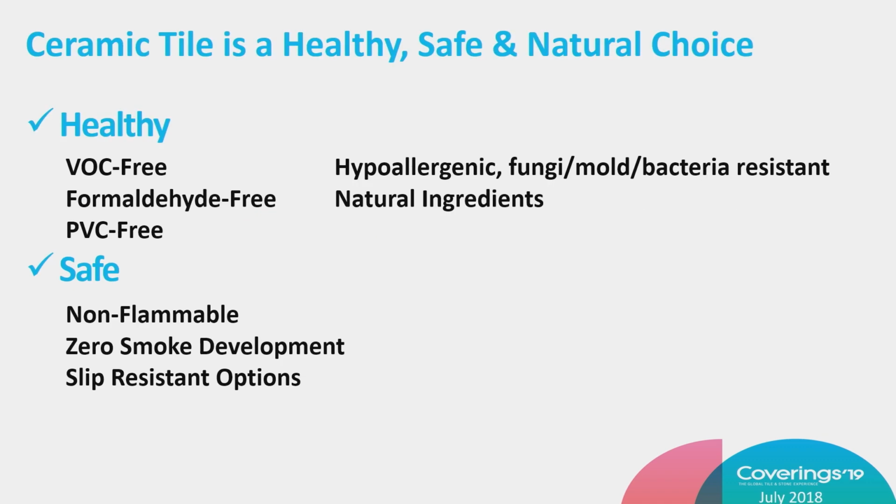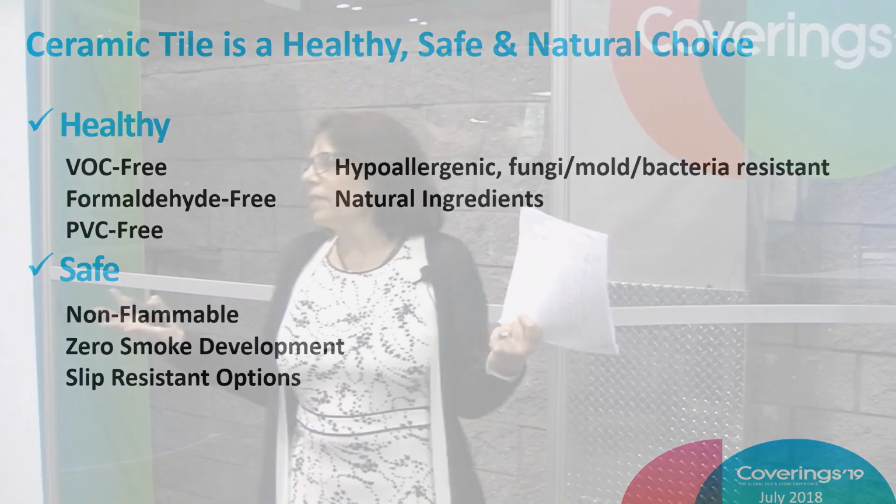As we mentioned, ceramic tile is safe and it is the healthy choice. We're VOC free, formaldehyde free. These should be all the chemicals you're familiar hearing with other flooring. PVC or plastic free. We're hypoallergenic, and again, as we just saw, it's made of all natural ingredients: rock, stone, sand, and water. That's basically it.